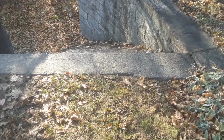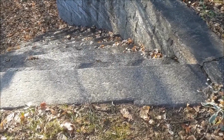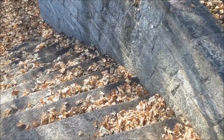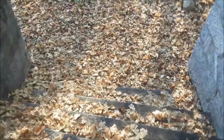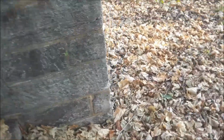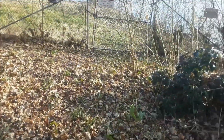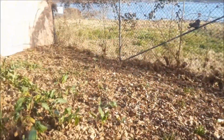Okay, so we've got these old steps here. We don't know if these steps are original to the bakery. We're going to go down here. This looks like it may have been put in afterwards, I would imagine.